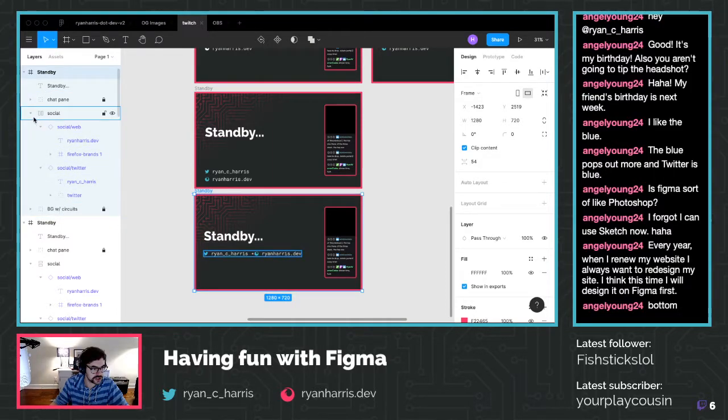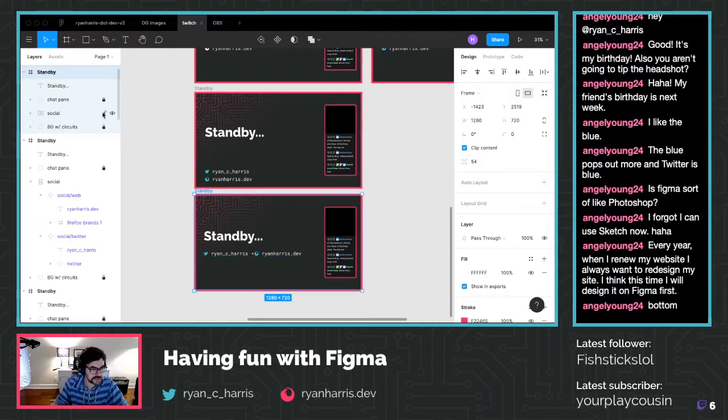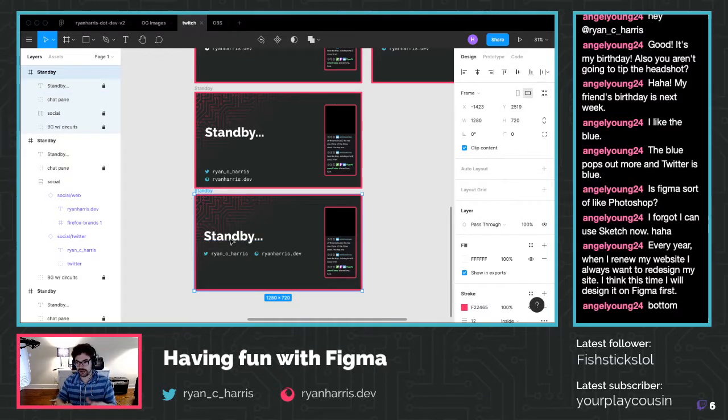Let's lock everything up. And this time I'm just doing standby, because right now I have a card for the beginning and end of my stream. Not really a point in doing that at this point for me. Maybe in the future there will be a reason to do that. So keeping the language as standby, I think just covers our bases.